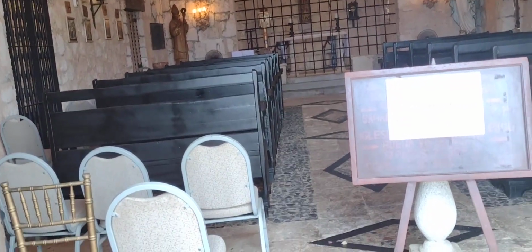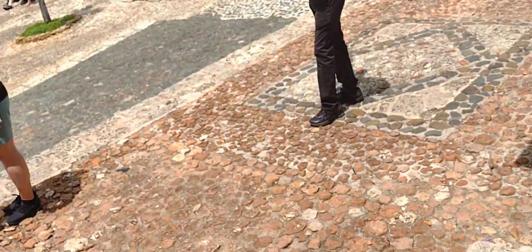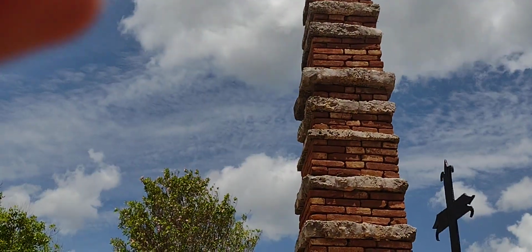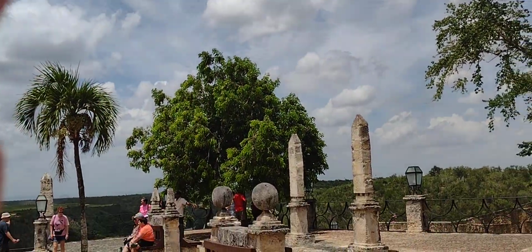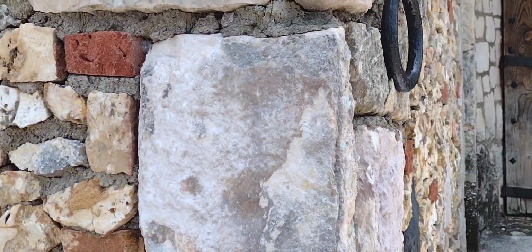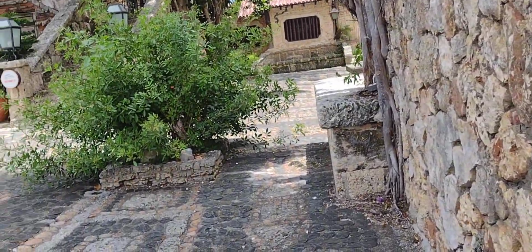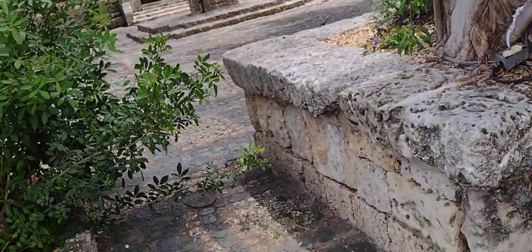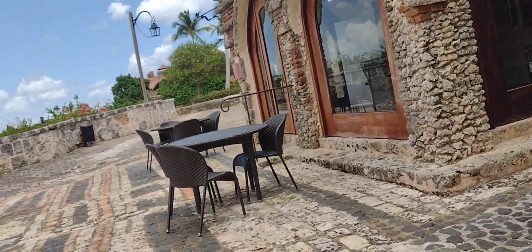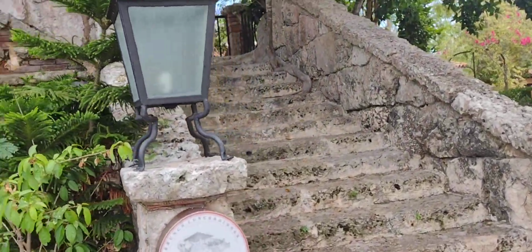This is the inside of the church. Got a couple little steeples or obelisks here and there. Place to tie horses or donkeys, because I did see one earlier. I think I showed it to you in the previous video. Let's see what's over here. It's a tobacco store. Cafe Marietta.